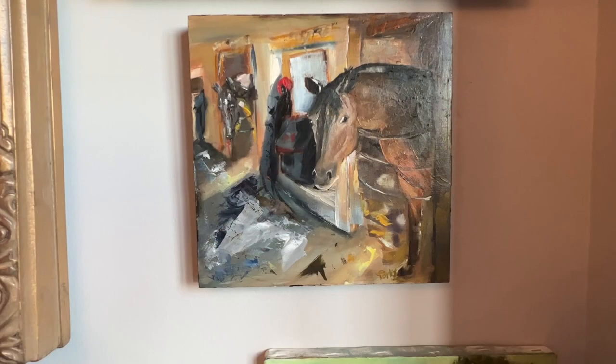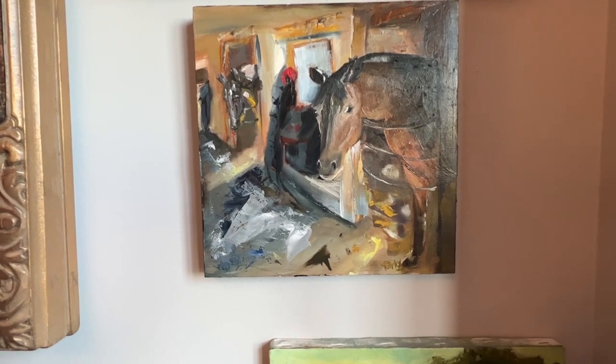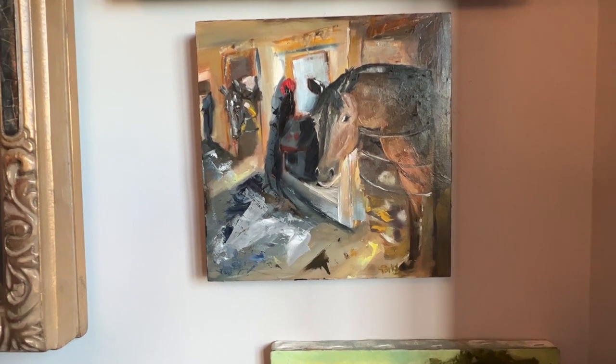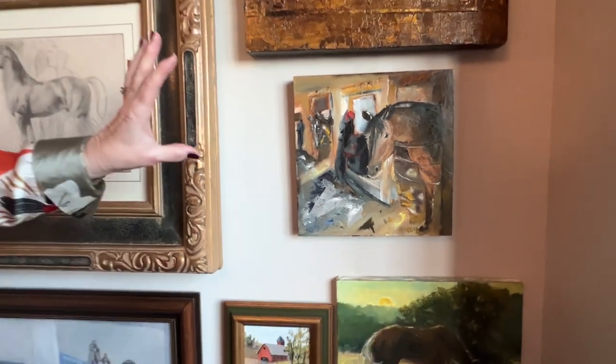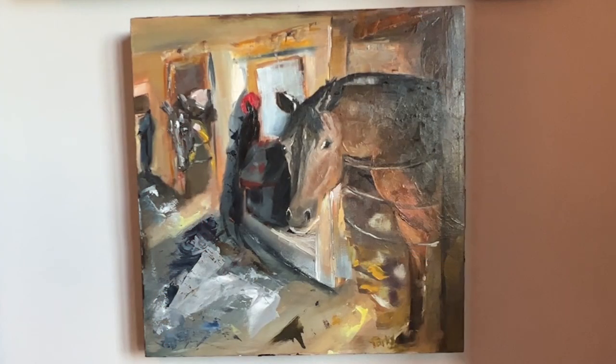And this is the entrance to my cousin Suzanne's barn. That is her beautiful horse, Belle, that now has a couple ponies. She said this is what she sees every time she walks into her barn. So that's a special painting too.